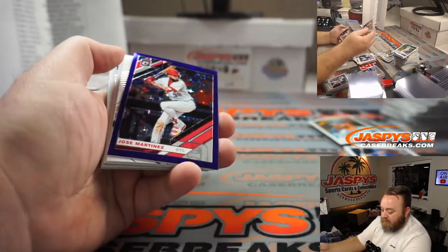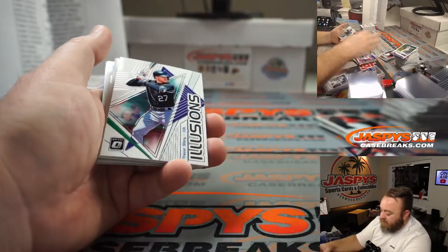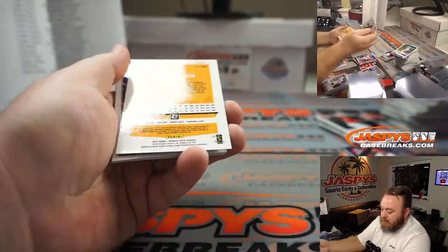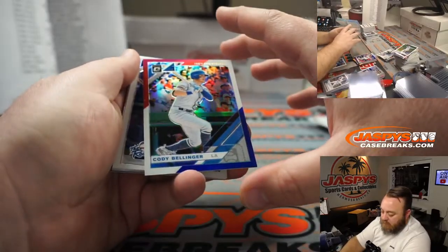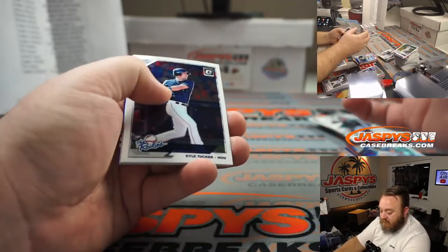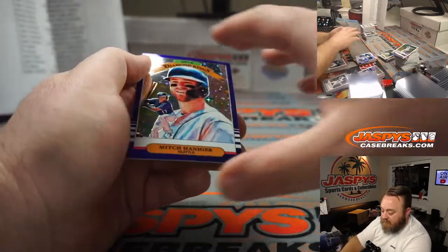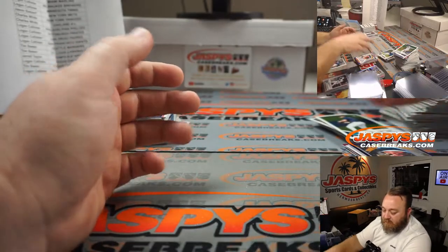Jason Siebert. Jose Martinez to 125 for the Cardinals, Tim Sweer. Cody Bellinger to 150, red, white, and blue, for the Dodgers, Chris Phelps. Kyle Tucker, Astros, Jason Siebert. Miguel Andujar for the Yankees, Charles White. Mitch Haniger to 125 for the Mariners, Tim Sweer.